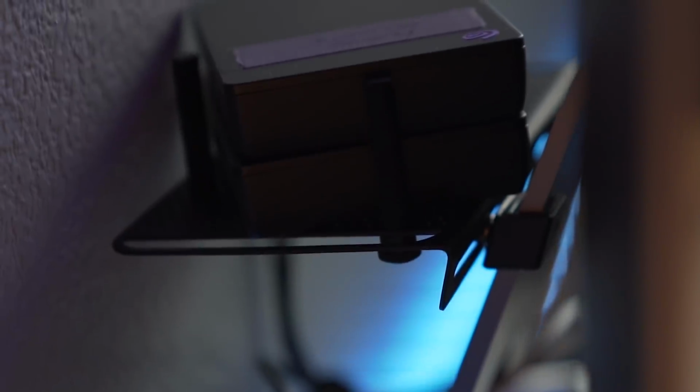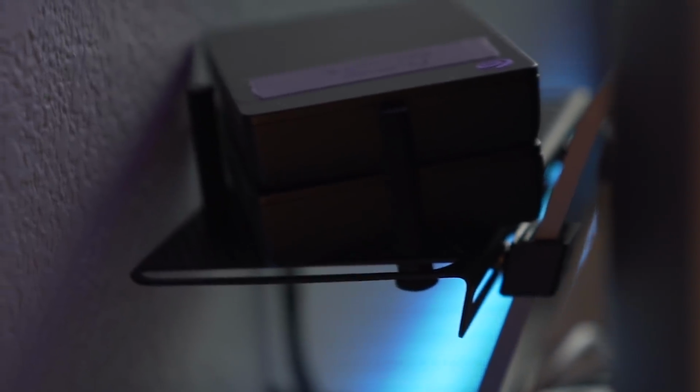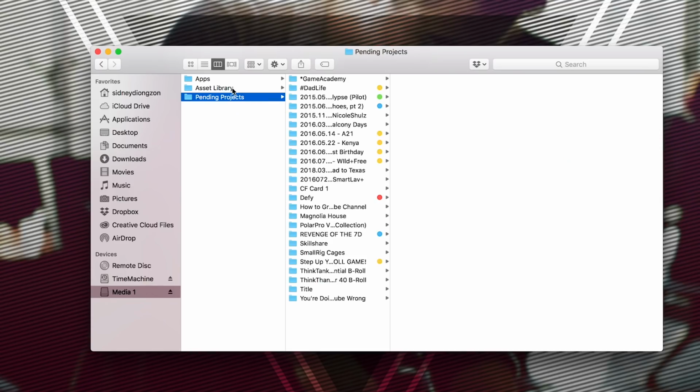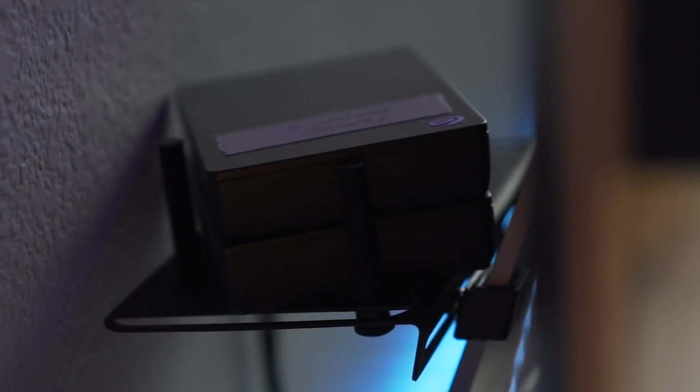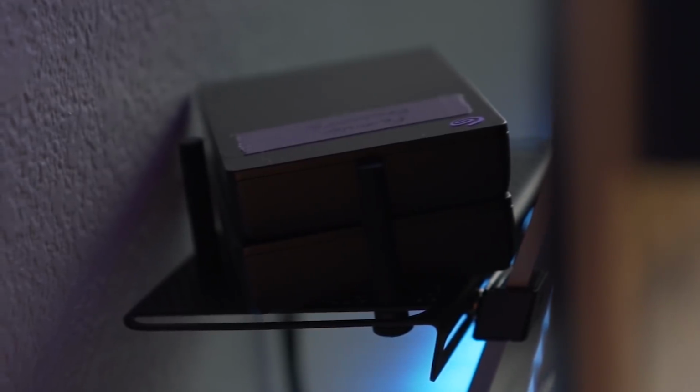Okay, let's finish this off by giving you a tour of the rest of my iMac Pro desktop setup. On the back of my iMac Pro is a 12 South BackPack, which is basically a tray to place hard drives on. So here I have 2 hard drives. The first one is my media drive where I keep pending projects. I have an asset folder where I keep my fonts, my graphics, my sound effects, and a folder where I keep all my apps. The second hard drive is a Time Machine hard drive so that I can back up everything on my desktop, which is where I keep all my current projects, as well as back up the data on my media hard drive. So everything is all backed up.